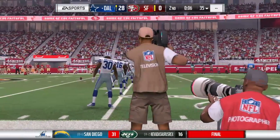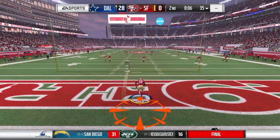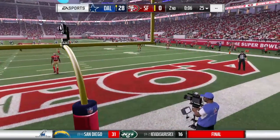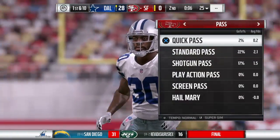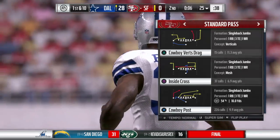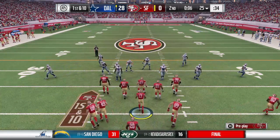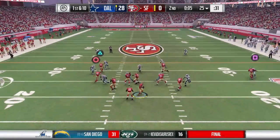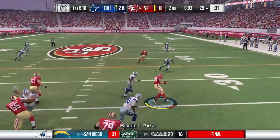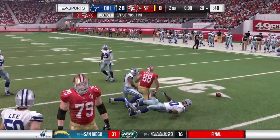Bailey now to kick it away after the touchdown. And this will be a touchback as that sails over the end line. Trying to shake off the interception from the last drive. He'll look to throw. And bringing it in, this is Selleck over the middle.